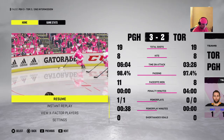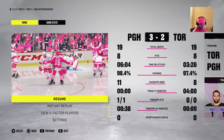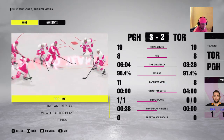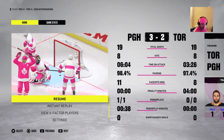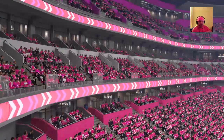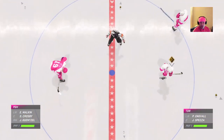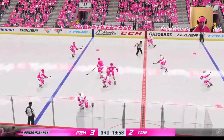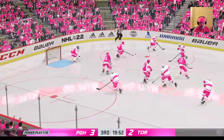So let's go on to the third period, where the Penguins have had a 3-2 lead for a little bit. They had a 3-1 lead, which looked pretty insurmountable until the Leafs came back and made it 3-2. So let's go to the last period, and maybe we'll get some extra hockey. Who knows? Okay, here is the opening face-off. We'll see the power play units coming on.